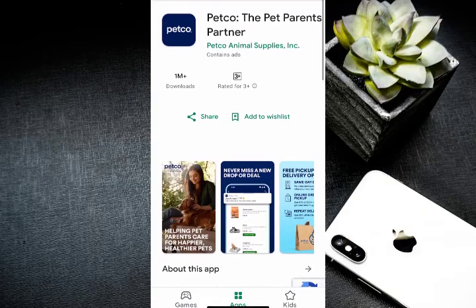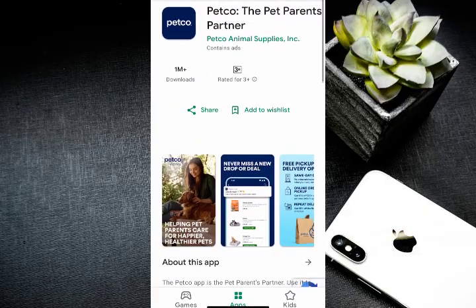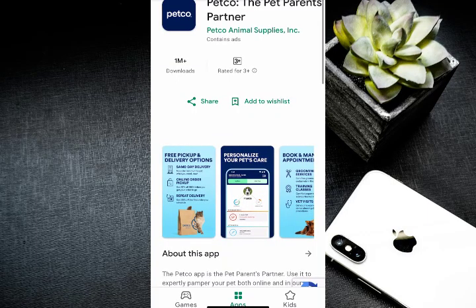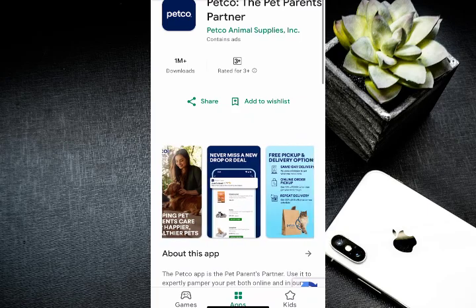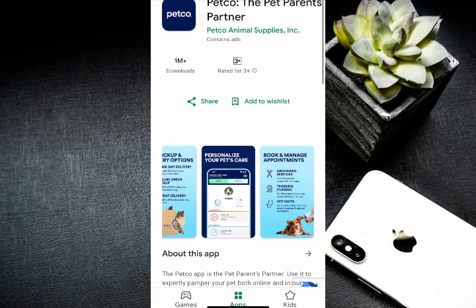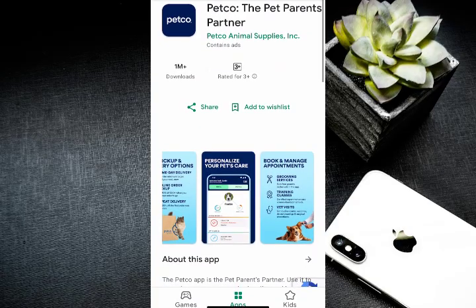The PETCO app is a handy all-in-one tool for pet owners, letting you shop for food, toys, and supplies, schedule grooming or training sessions, and manage your Vital Care rewards from your phone. You can set up repeat deliveries, track orders, and use in-store pickup or curbside service, which makes regular pet care much easier. Many users appreciate having shopping, appointments, and loyalty perks in one place, making it a great companion if you shop at Petco often.